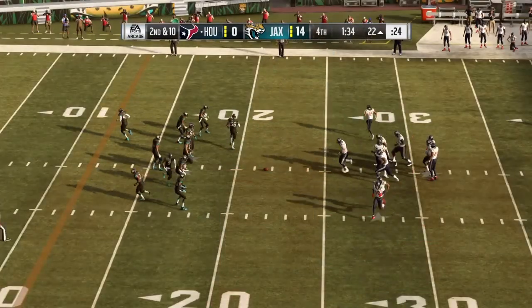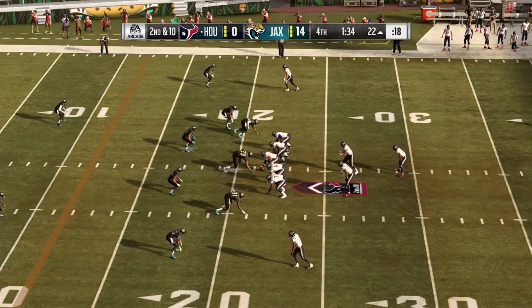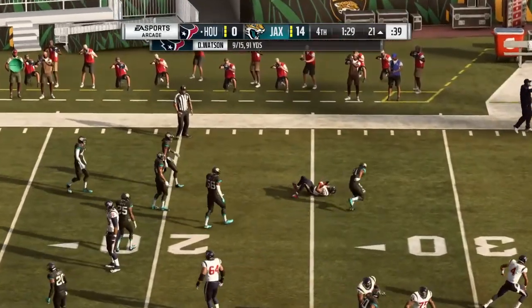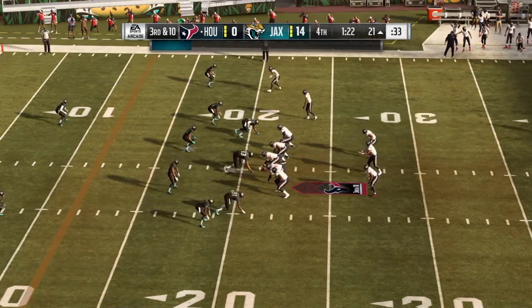So after the incompletion, second and 10 from the 22. Back to the air, Watson on second down, underneath for Miller. And he's going to be taken down right at the line. No gain on that one, and it's going to bring up a third down.